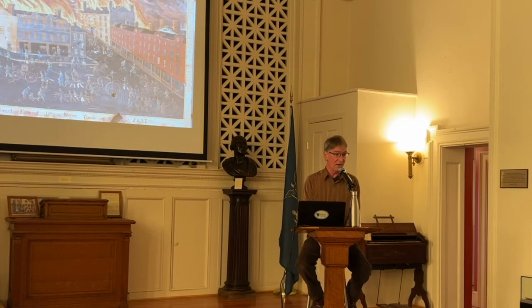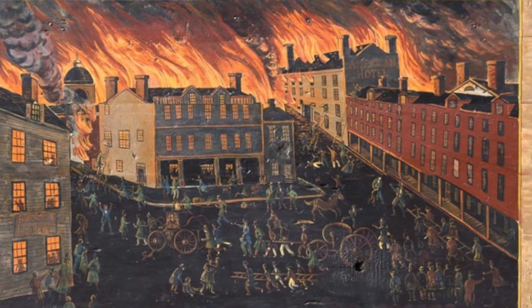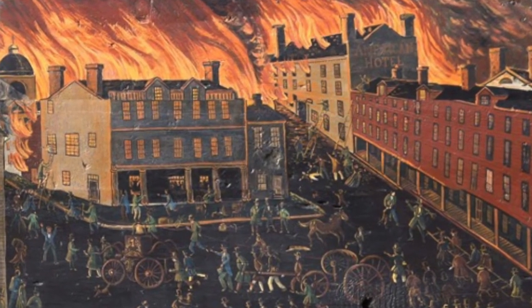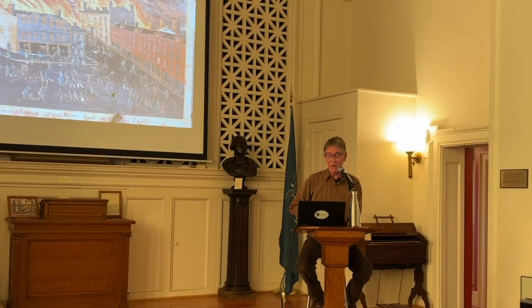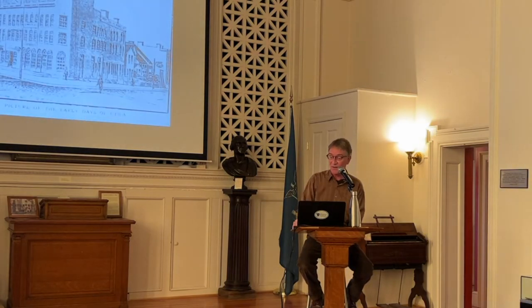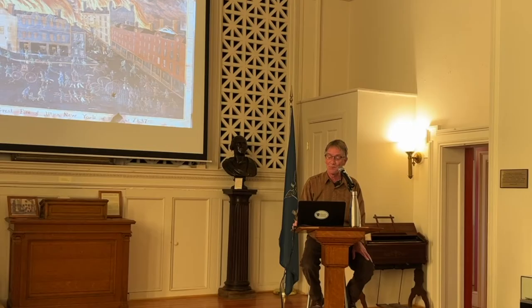And interestingly, while I was doing this research, I found this folk art painting of a great fire in Utica in 1837, which is a real thing. This is a fire screen that's in a private collection. But it depicts the Great Fire of 1837, which took out the whole block on this side, including the American Hotel, which is seen in the background here. And it took a lot of the shoemakers' shops away at the time.